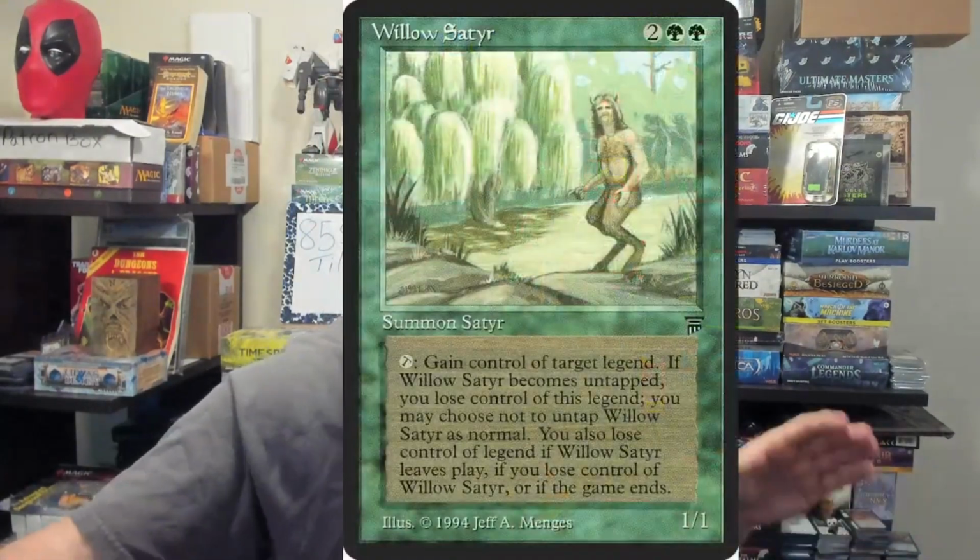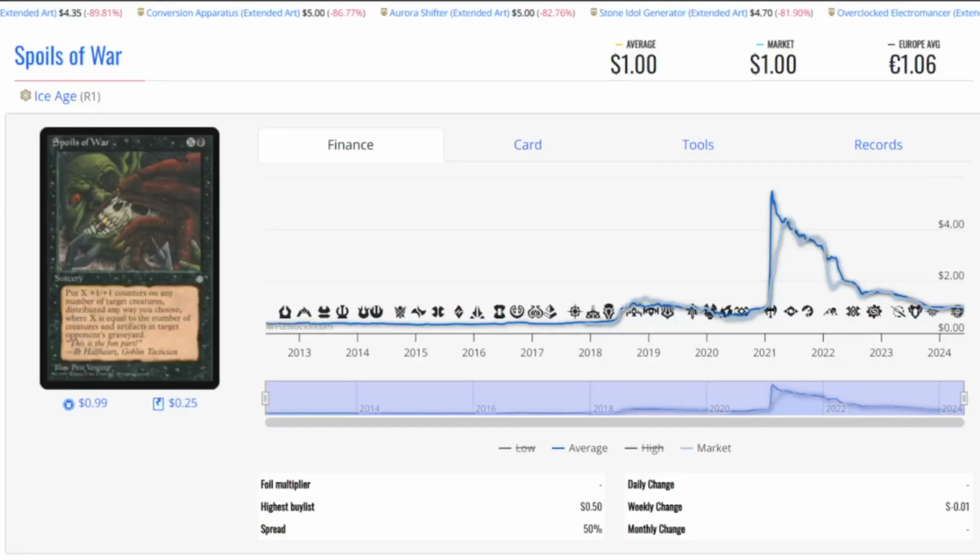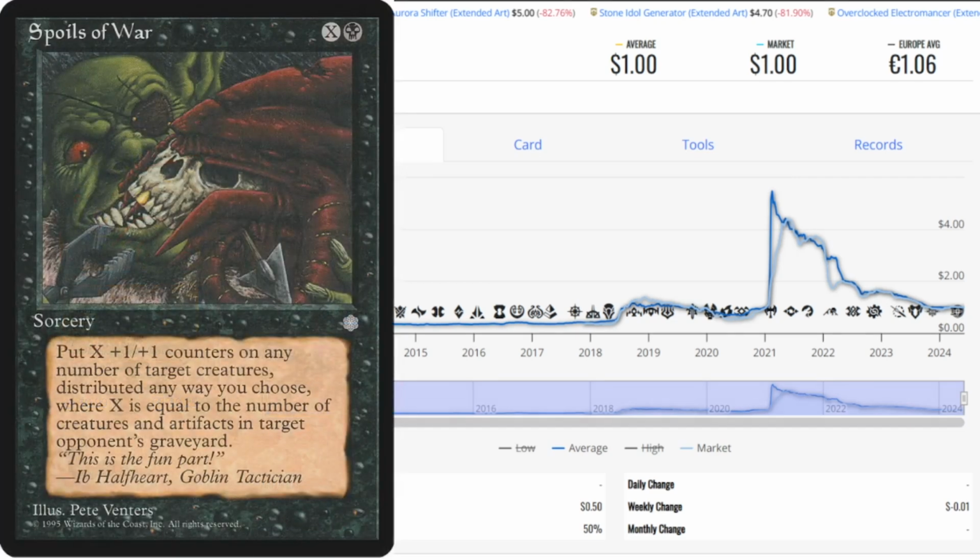Now, the last card I want to share with you guys today. Let's take a look. Not Willow Satyr, that was a mistake. Don't worry, we're late in the video, nobody's watching. Let's jump over to Spoils of War. This is from Ice Age. It's $1. And there's a reason I want to mention this card. Let's take a closer look at what we're getting here.